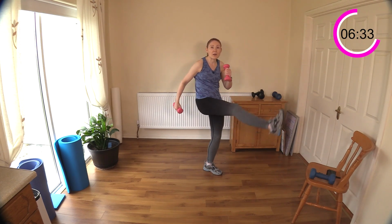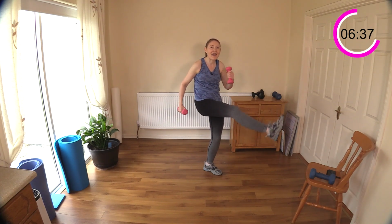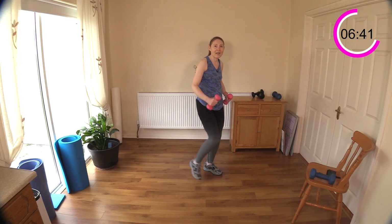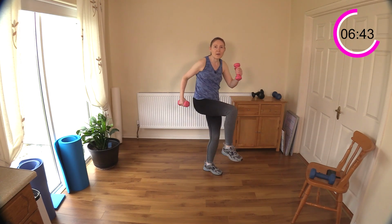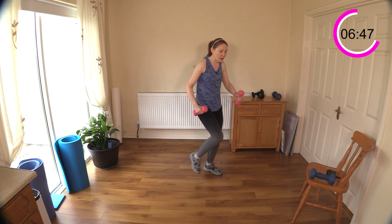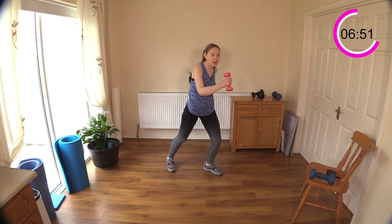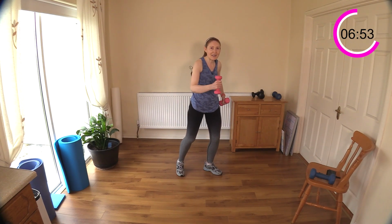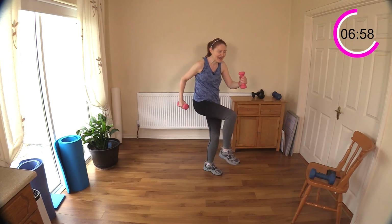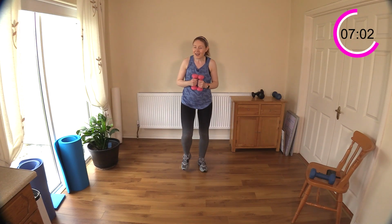Now no need to tell you you're working your hip flexors with the knee repeaters. You can feel it straight away. Good. 1, 2, kick. 1, 2. Again, another one that's going to challenge your balance. 1, 2, kick. Come on, get those biceps working. Woo, there goes the balance. 1, 2, kick. Well done. 1, 2, and kick. Other side now.